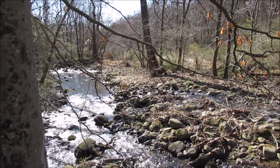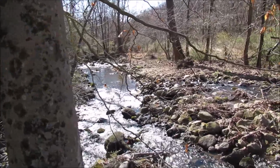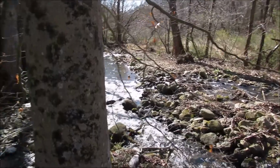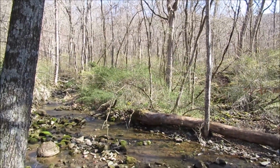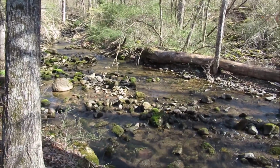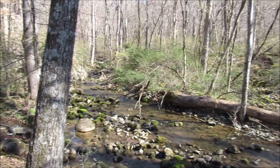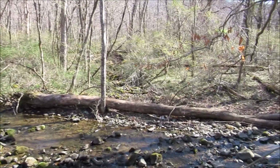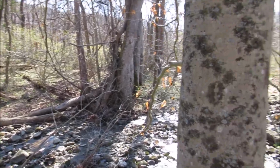Well, I've been wandering around for a while looking for any trace of the old mill. This is Swift Run, and Route 33, where I came from, is over there. I crossed over this one little branch. There's an awful lot of undergrowth and stuff around here. I probably should have tried this a little earlier in the season. Things are starting to grow up now.